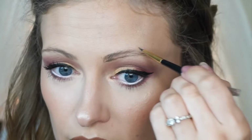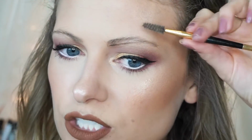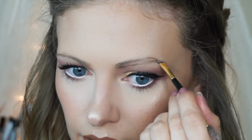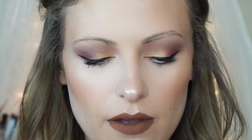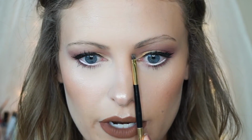So I'm going to start with that, and then I'm going to start on the tail. You see where my eyebrow arch is right here? So I'm going to start right here and just start bringing it down like that. And I'm going to get some more product, and I want my eyebrow to be a little bit longer because you want the beginning of your brow to start right here up against your nose, but I will fill that in just a minute.